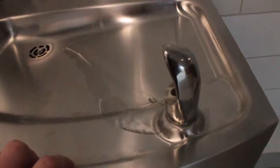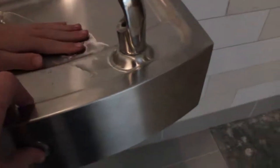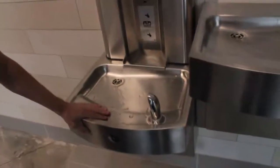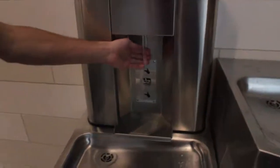Decent size. Oh, not much coming from here. And this water's really warm too. Fountain itself doesn't seem very stable either. Other than that, it's fine. I'm gonna give it a 7 out of 10. This one's pretty solid. Added feature is very nice. All you students have water bottles.